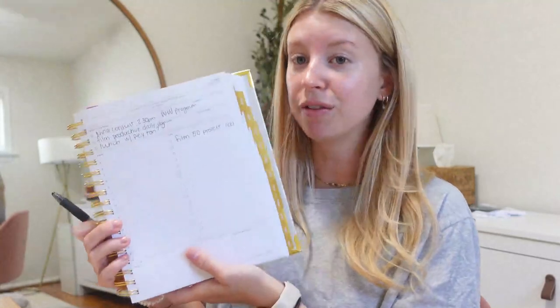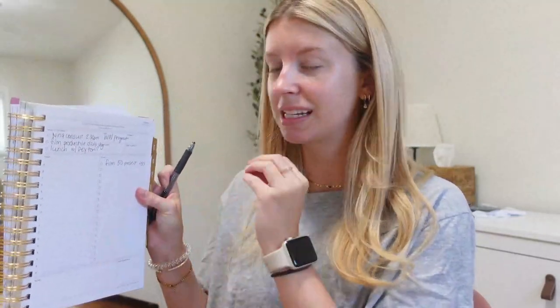I love having a planner, especially a planner with a hefty to-do list, because it just gives me a spot to get out all my thoughts and get it onto paper so that I know exactly what to do with my day. So the night before, I usually write down the top three things that I need to do the next day, just so I can get it onto paper and I don't have to worry that I'm going to forget about those things. So I have a few things that I really need to do today.